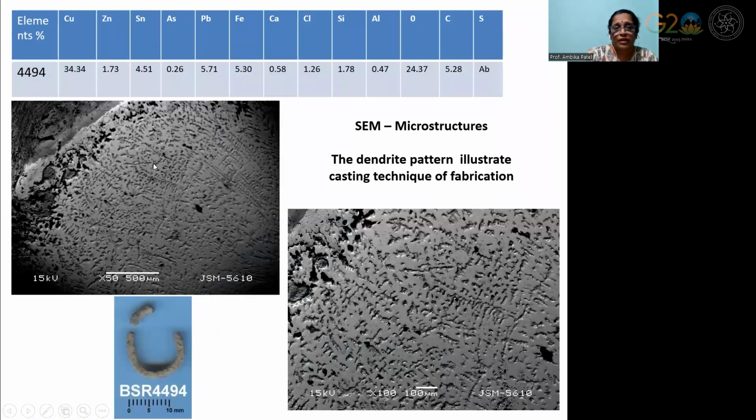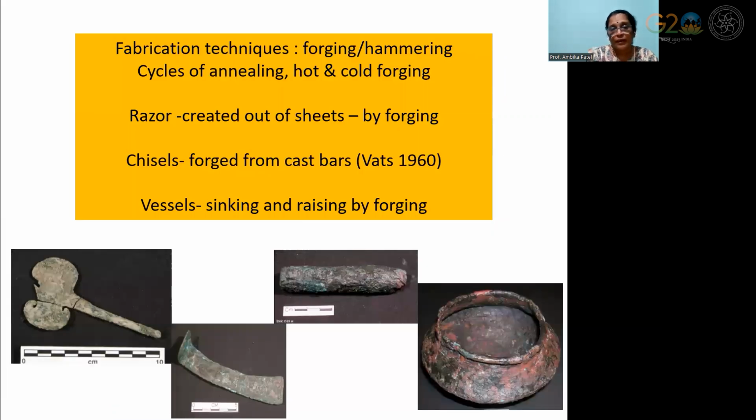And moving further, when I looked at another sample, you can see the picture here, the number is Bagasra 4494. And the microstructure has shown a heavy dendritic pattern. This dendritic pattern gives us input about the casting technique which has been utilized for developing these dendrites. So casting as the fabrication technique is very clear from the microstructures.